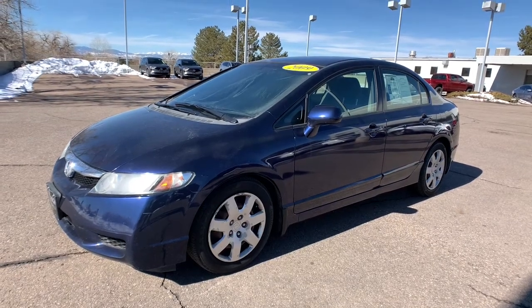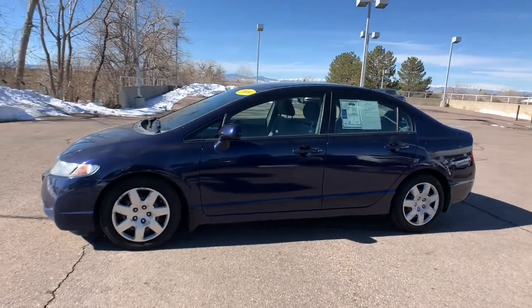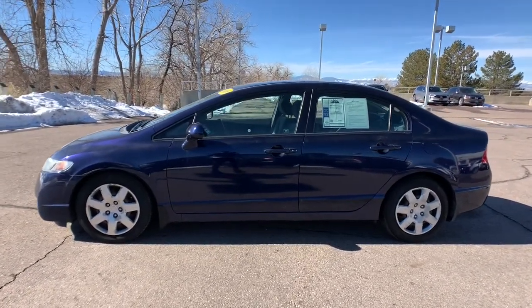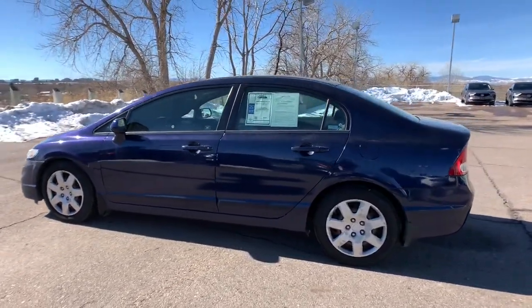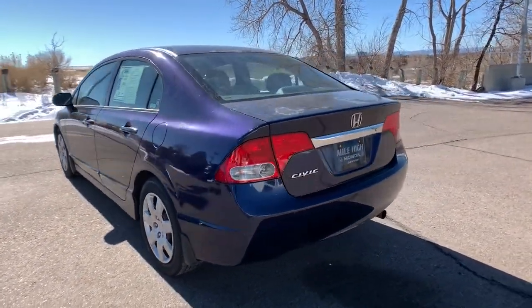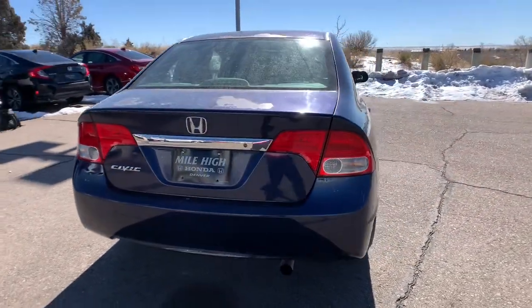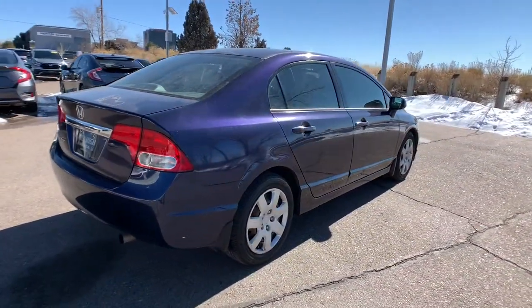Get into the 2009 Honda Civic. This vehicle is an outstanding buy with fewer than 110,000 miles on the odometer. You'll fall in love with the Civic Sedan, the practical compact that delivers smooth, responsive, powerful performance, advanced safety technology, refined looks, and industry-leading efficiency.